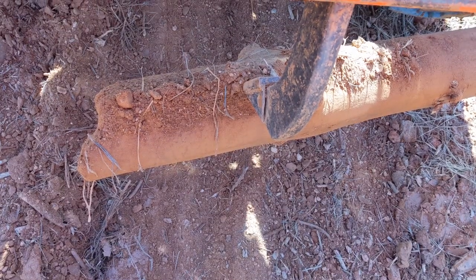This position right here, I think, is that sweet spot where it digs pretty deep, but it also captures everything in the box the way it's supposed to. I'm gonna make several more passes and try to get this area cleaned up and looking beautiful and ready for the garden. That scarifier speared a log.